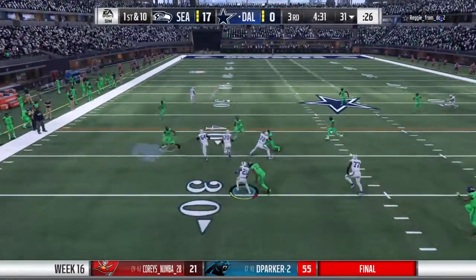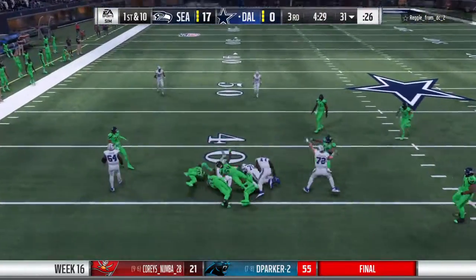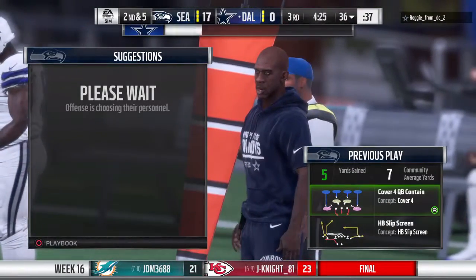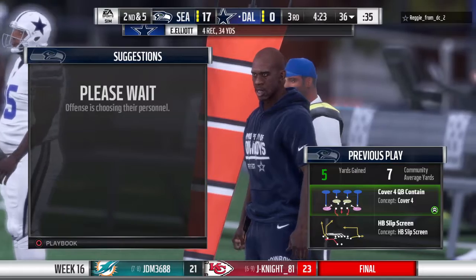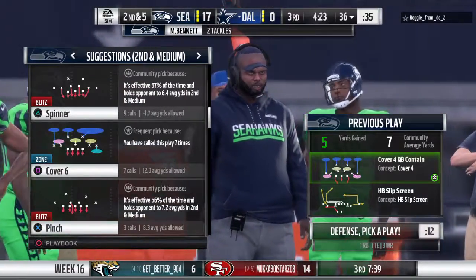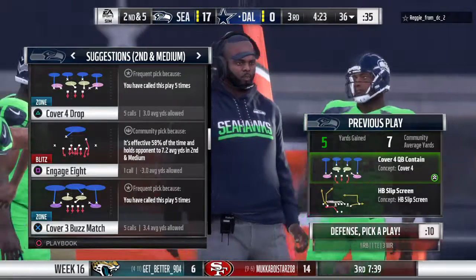Prescott. Now they go screen. It's complete. The first down screen pass, good for 5. For a second there, I thought that might break big. Screen pass. Looked like it was coming together. Looked like there was an opening. Still, ended up with a solid game.